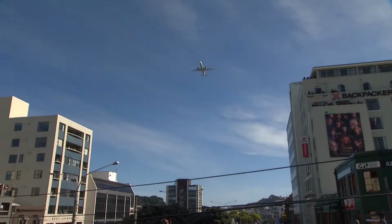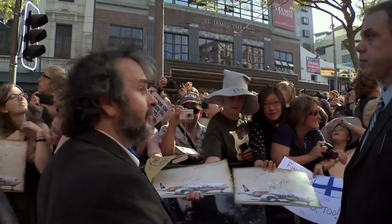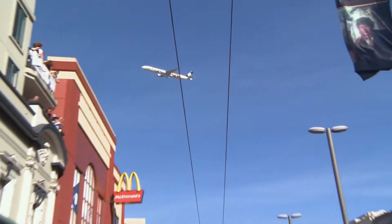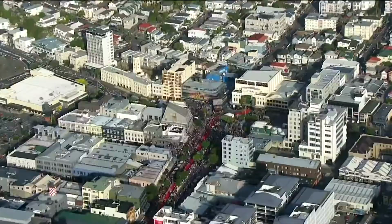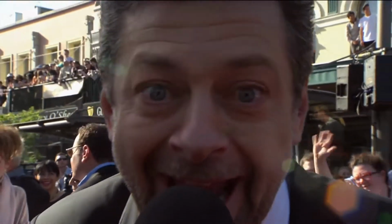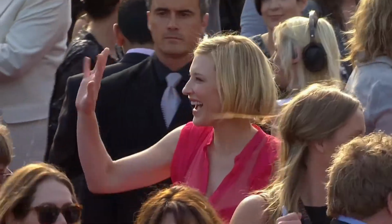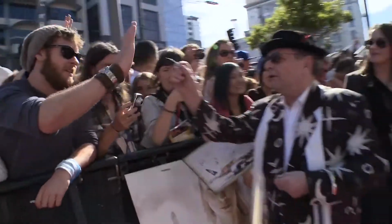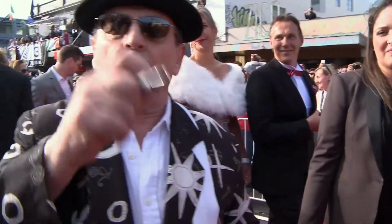Here it comes. Who's that? Couldn't be more overjoyed for Wellington, and perfect weather, amazing people, amazing food. It's nice to be back, isn't it? Yes. I haven't stopped signing things. Yeah, but well, you can sign it if you want. I'm going to sign you as well in a minute.